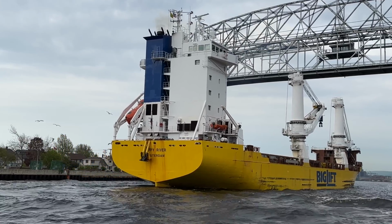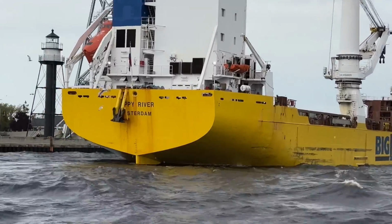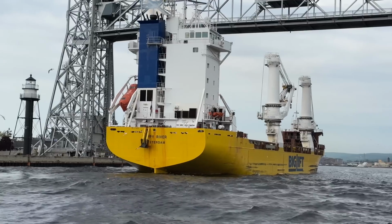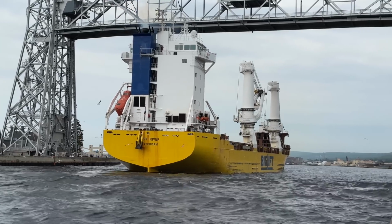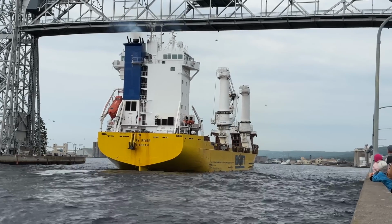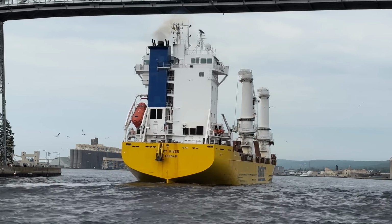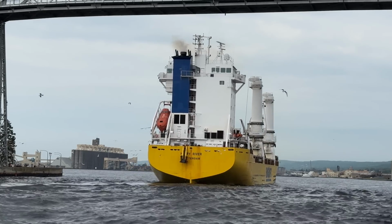You can see in the back there, Happy River, Amsterdam. Very good size anchor there on the stern. You can see that lifeboat that's pitched downward on the port side. It'll be interesting. I'm going to watch what the captain does here with this pivot into the basin. Seagulls looking for a free meal, as you can see.